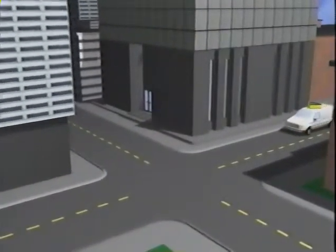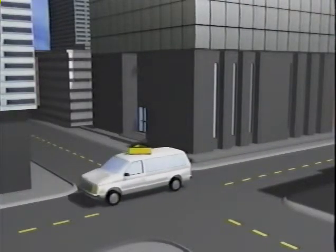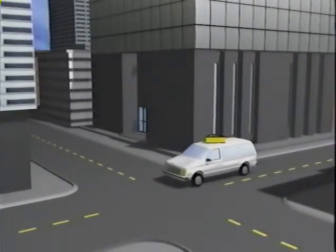Most accidents happen at intersections, so extreme caution and good defensive driving techniques should be followed. What makes this intersection dangerous for the van driver is the building obstructing the view of traffic to the right. A good defensive driving technique in a situation like this is to slow down and cover the brake.